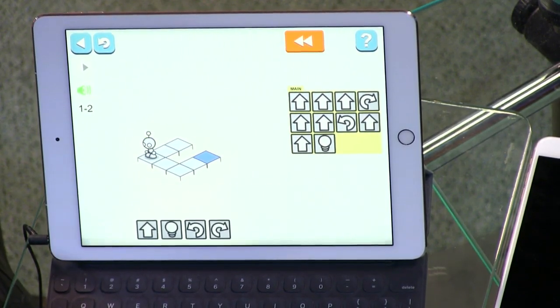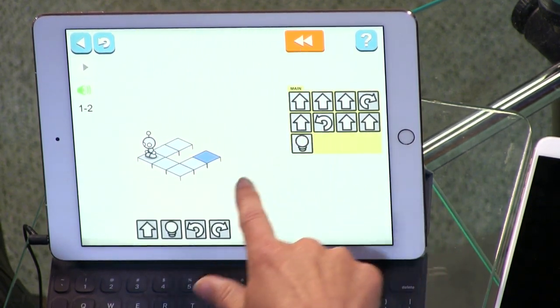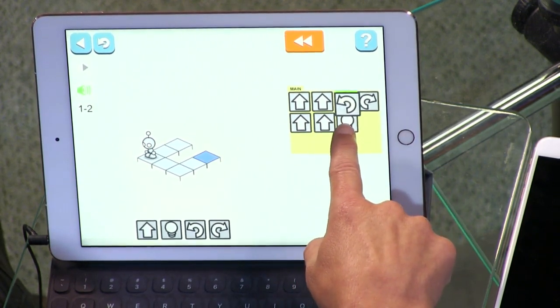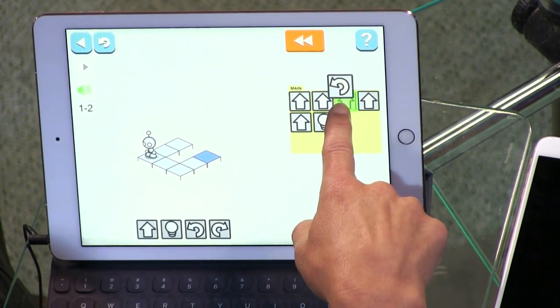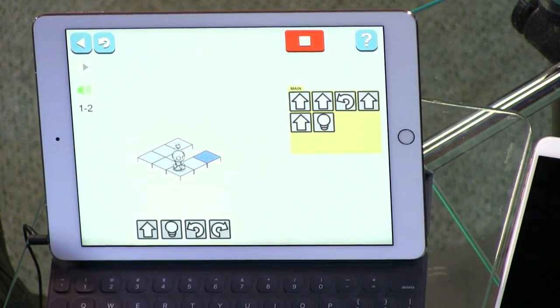I failed. Oh, can you fix your program? Oh. See, you can fix it. You can even step through it if you want. You're going to learn some real concepts here, and I think this is a great place for younger kids to start. Probably not for an adult, although I have to say, I have it on my computer. I play it all the time.